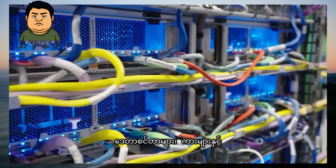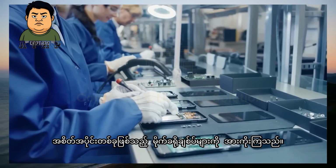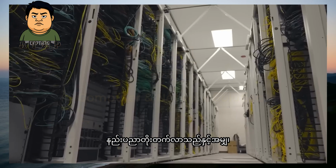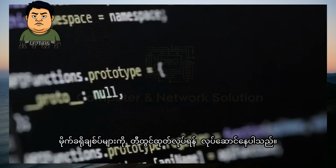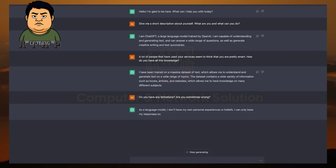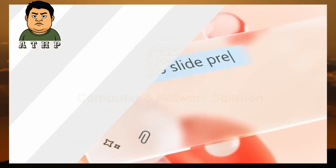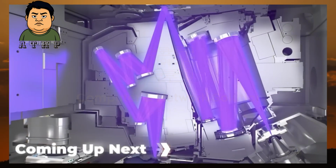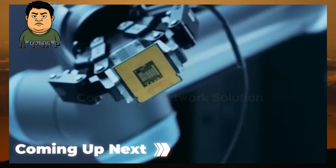Data centers, cars, and every single iPhone all rely on one crucial component: microchips. As technology advances, scientists and startups worldwide are working on developing low-energy microchips that use less power while delivering even greater performance. Today, Captain Discovery takes you inside the ASML factory to uncover the incredible process of how microchips are made, one of the most complex and advanced manufacturing feats in the world.